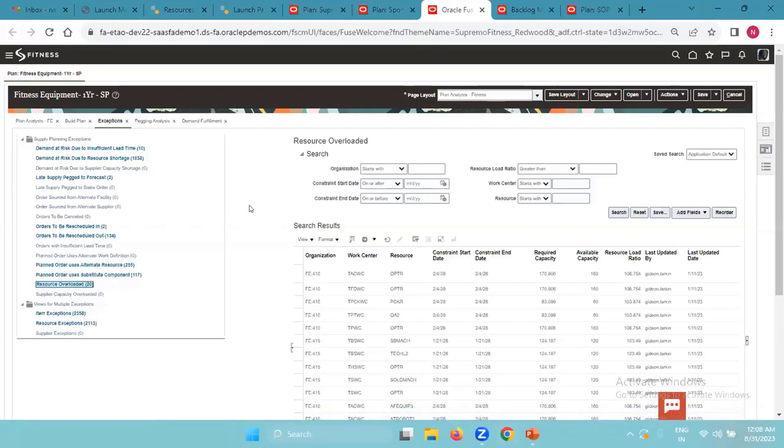This exception UI provides a planner with the ability to look at what has caused the demand at risk and take some actions. This is a rich UI, available out of the box, which helps the planner to take decisions and then act upon them. You can have exceptions at different levels of your hierarchy.